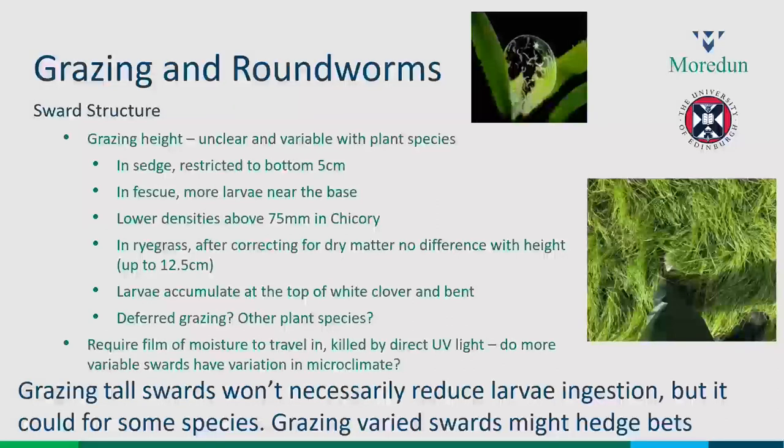The other question that I often ask, but there's relatively little information out there on, is given they require a film of moisture to travel in and that they're killed by the UV light, do more variable swards have more variation in the microclimate? I put a picture of my welly boots in a quite simple sward. It's a brilliant sward. It's a huge amount of nutrition there. However, you can see all those blades of grass are the same shape. They overlap, interlock perfectly almost with each other. So potentially, there's less variation in that microclimate, but there's relatively little research on that yet.